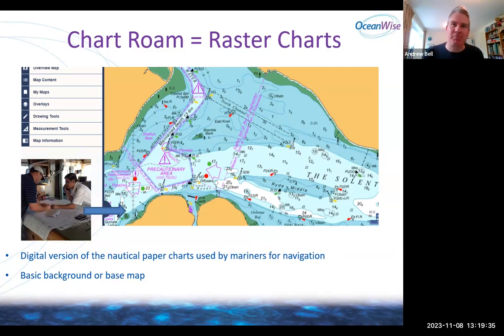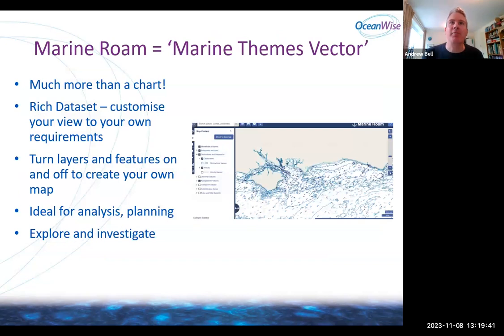But they don't work for everybody, and I think this is partly where our other product comes in, which is the marine themed vector product. This is much more than a chart. It has a lot more data than you would have just for navigation. It's a rich data set, and you can customize your own view to your own requirements by turning layers on and off.